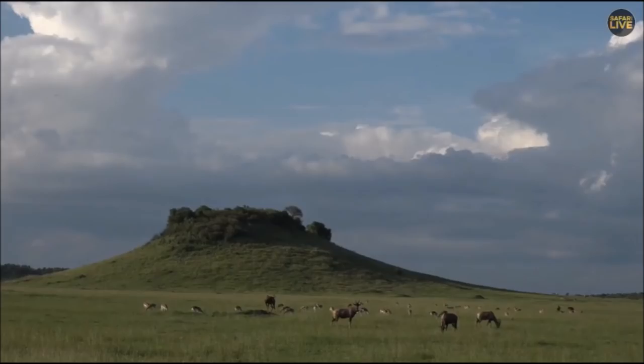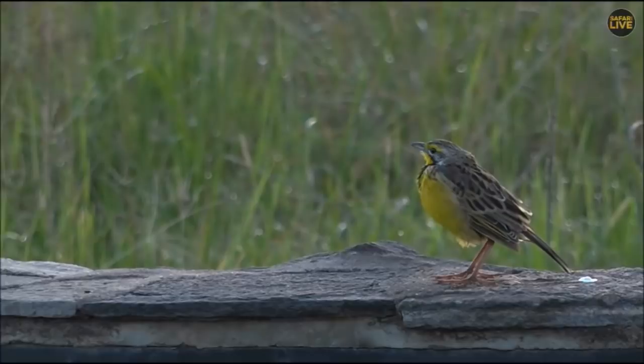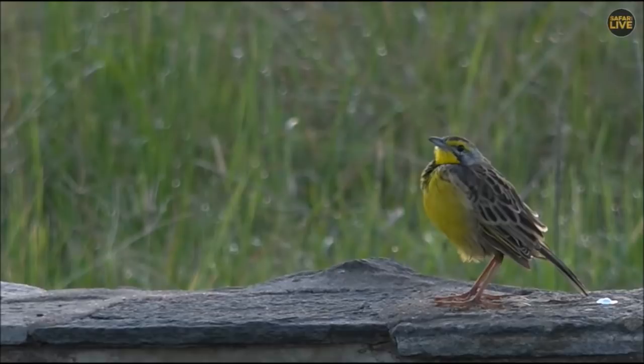There is a yellow-throated longclaw sitting on a little sign. Isn't that pretty? And it's singing to us. It does have a lovely singing voice, as Louise says.